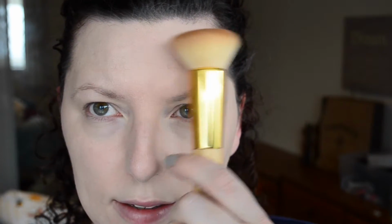Okay, I would say generally it is buildable. On the forehead, it could do with a little bit more blending. It's kind of gone a bit patchy and starting to look a little bit like foundation. And it's settled into lines a little bit, fine lines up here. Whether it will be better on the Beautyblender side.